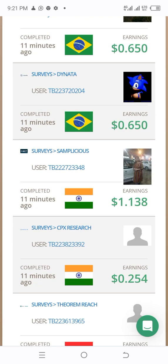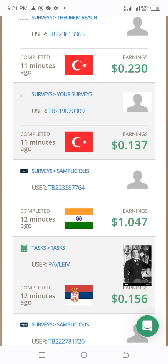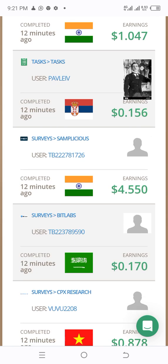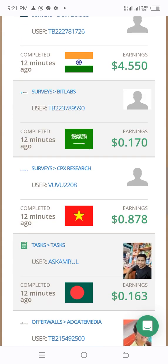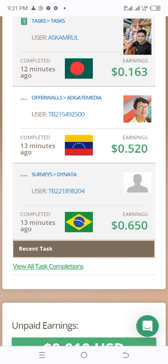You see, you can do a lot of tasks, as many as you can here. It is 0.2, 0.1. You can perform as many as you want in a day. And imagine you're able to do like 20, then you multiply 0.6 or 0.5 times 20. You know, it's roughly 10 USD, which is roughly 10,000 naira.